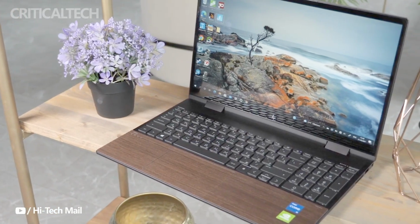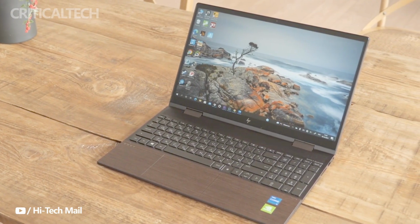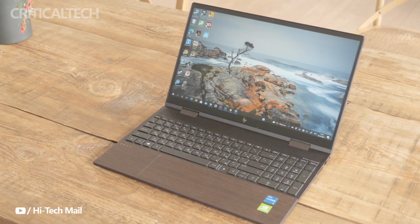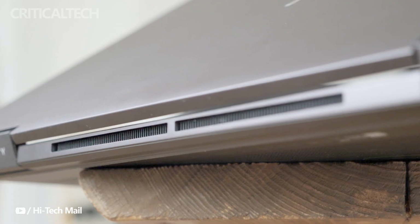HP has recently introduced an exciting addition to its Envy X360 15 lineup, with the launch of two new laptops that cater specifically to the needs of creative professionals. These cutting-edge devices come with a sleek 2-in-1 appearance, combining the versatility of a laptop with the convenience of a tablet, and offer a range of innovative features to enhance the creative workflow.